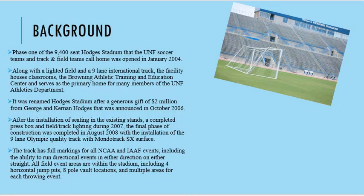It was opened in January 2004. It has a lighted field with a 9-lane international track, has classrooms, an athletic training and education center, and is home for many of the members of the UNF athletic department. It was renamed Hodges Stadium after a $2 million gift from George and Kernan Hodges that was announced in October 2006. After the installation of the seating in the existing stands, a press box, and the lighting, the track and field and lighting were added in 2007.